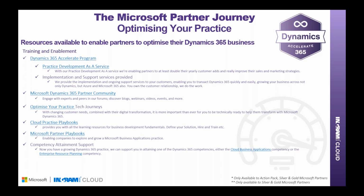Cloud practice playbooks: under this link, you can define your solution. It gives you how to hire and train. It gives you an understanding of how you can operationalize your service, some of the go-to-market services, how we can financially model your business, what the business planning is, and how you can expand globally. So these are some of the insights provided under the cloud practice playbooks.